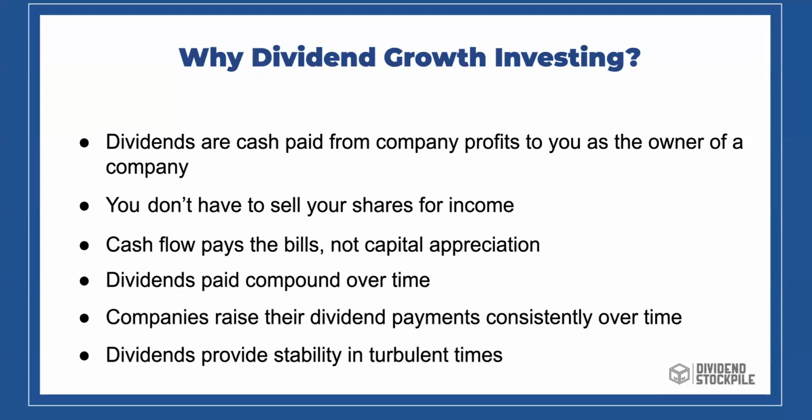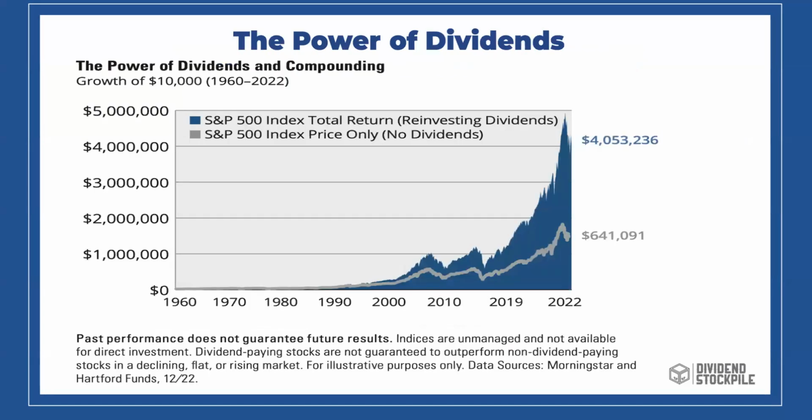And as you'll see, dividends provide stability in turbulent times. It might be nice to see the high-flying growth names, but there are reversions to the mean and growth may not always be in style, but dividends provide a steady path up over time to help provide stability to your portfolio. The power of dividends cannot be understated.